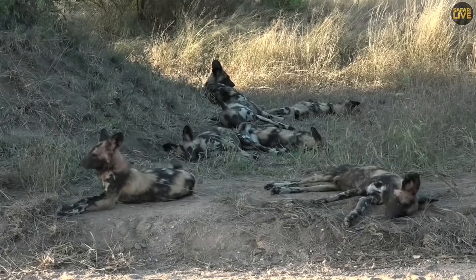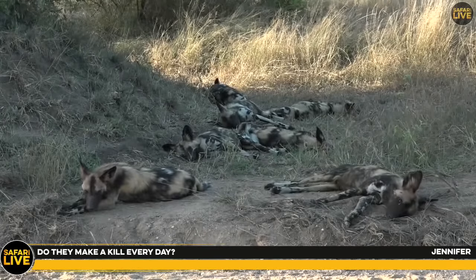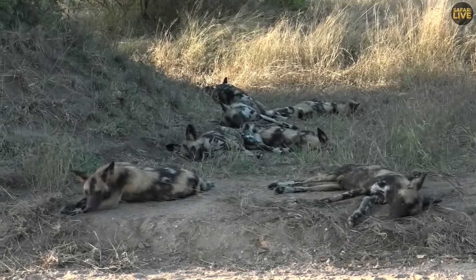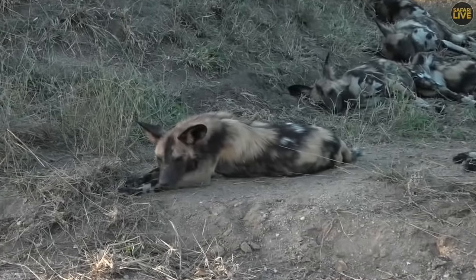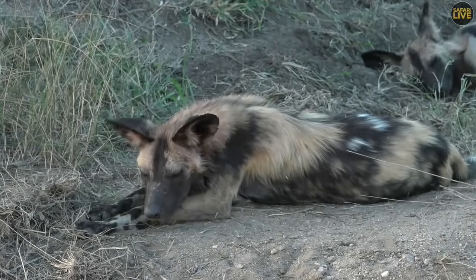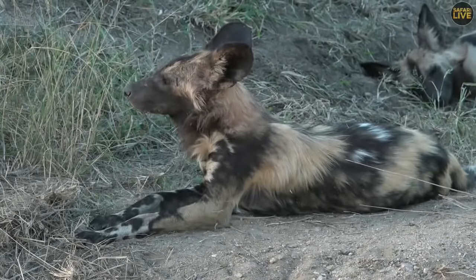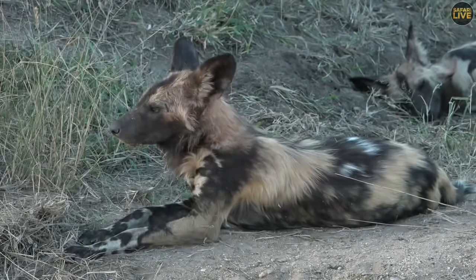Jennifer, you're asking if they make a kill every day. Well, obviously it's dependent upon what they kill, but it's quite normal for them to kill multiple animals in a day because they need a lot of food, because they digest their food so quickly when they are stationary like this. So we normally work on the basis of a pack this size is probably going to kill at least two impalas a day on average. But obviously if they were able to take something larger down, and with larger packs they are able to take bigger antelope, perhaps even wildebeest and young zebra, for example, out here, maybe kudu or nyala, that would be a good meal for them, and obviously that would sustain them for a lot longer.